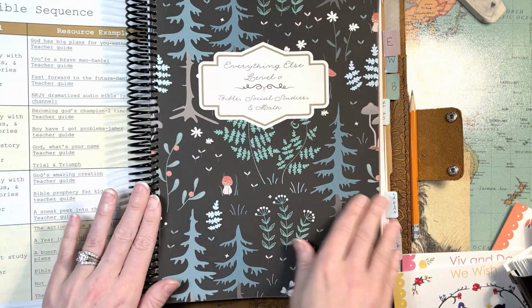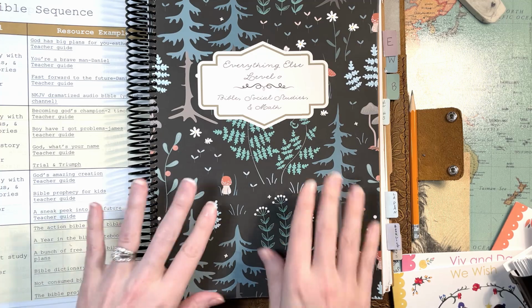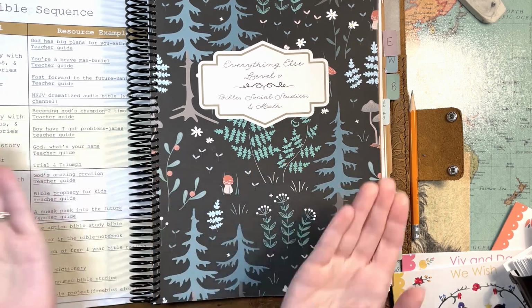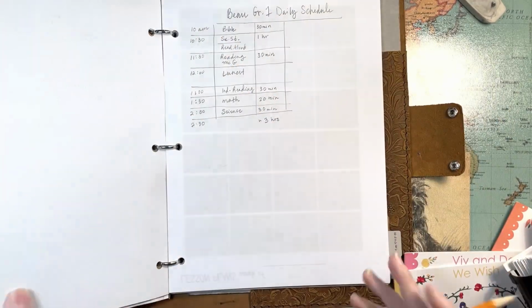The everything else notebook will be married up with his companion notebook for his McGuffey Reader. And you can see I matched the covers so that we can see these two go together. Okay, I feel like I just went over some stuff. Let's record. We just made some decisions.